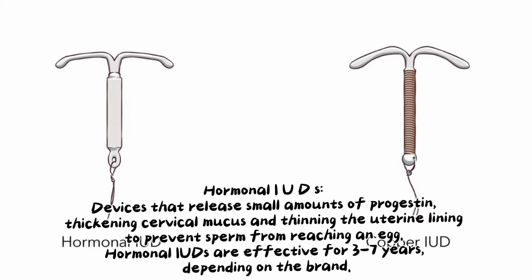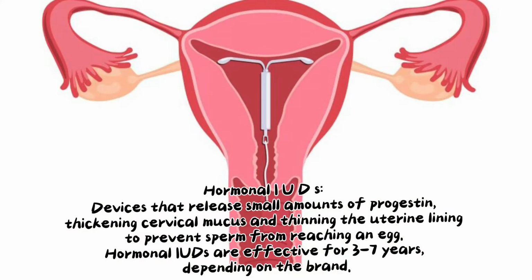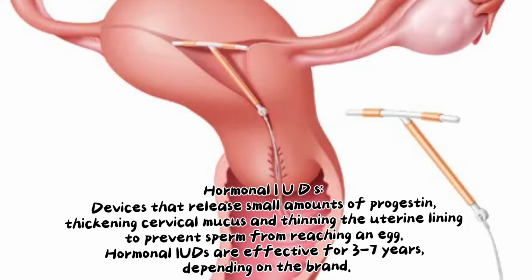Hormonal IUDs are devices that release small amounts of progestin, thickening cervical mucus and thinning the uterine lining to prevent sperm from reaching an egg. Hormonal IUDs are effective for 3 to 7 years, depending on the brand.